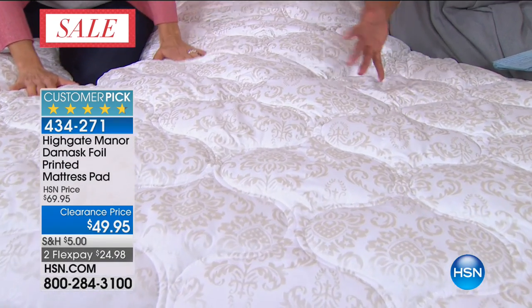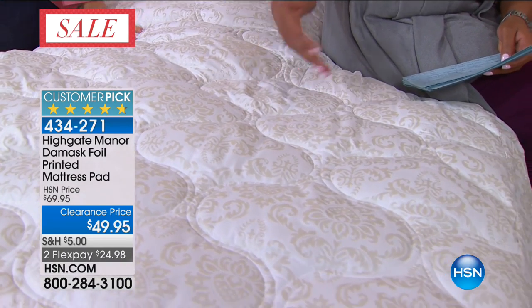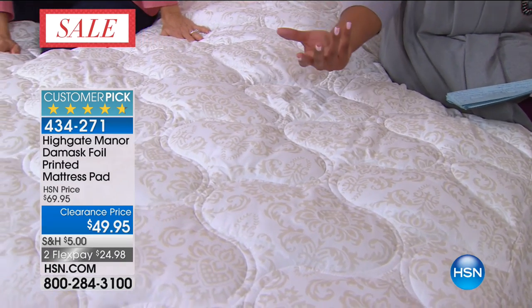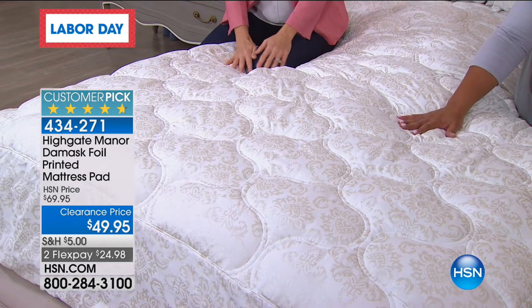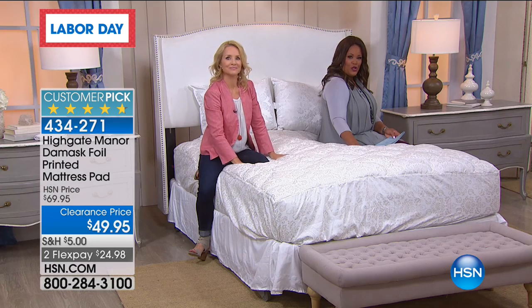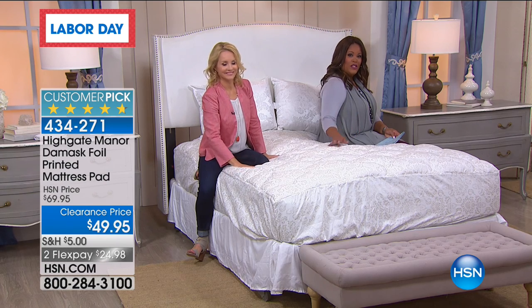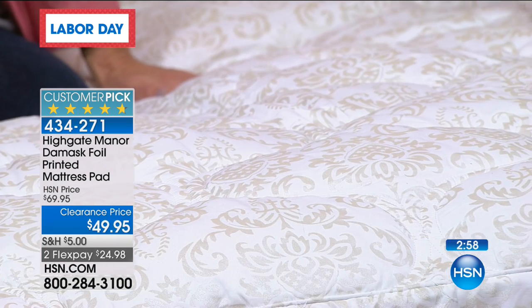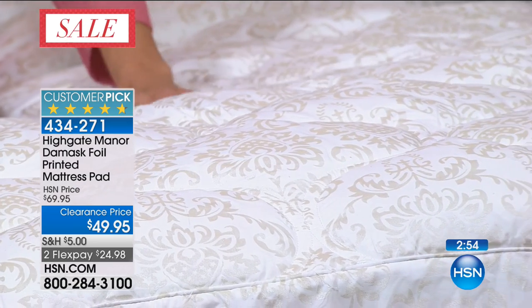And if you're thinking about a new mattress, for example, and you feel like, I just don't want to spend several hundred dollars or maybe $1,000 on a high-end mattress, try this mattress pad first. Get it home for 30 days, sleep on it, and see if it improves your sleep. See if it's more comfortable for you. Because that's the only way you're going to know is if you actually try it. For $49.95 at this clearance price, it's a perfect 5-star customer pick.